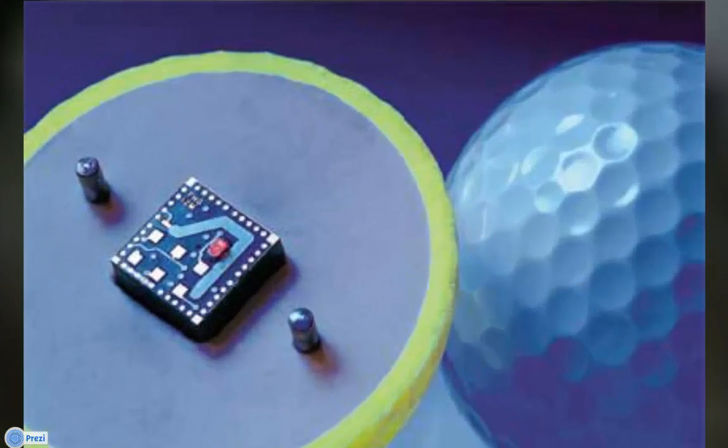Embedded sensors within the golf balls can allow for an application used by players to track their performance. These sensors would be able to track the distance, speed, and location of the balls.